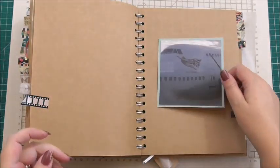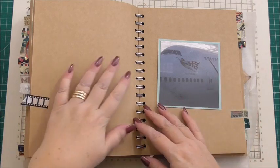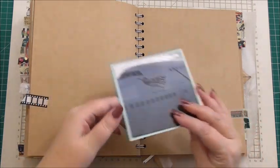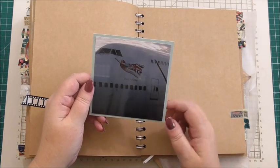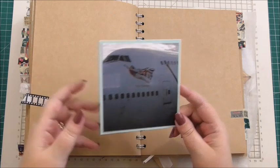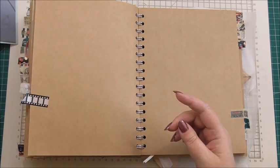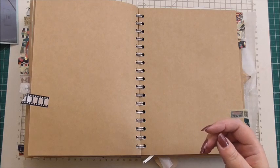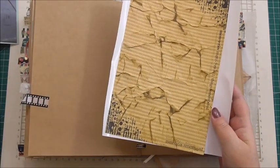And she was painted on the side. And we were stood there in Atlanta Airport waiting to board. And I thought, God, that's good. That just looks so cool. And the sun was going down. And we were sad to come home. So that's my photo. Now, the 2 background papers that we're going to use.